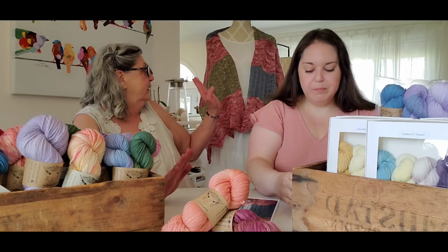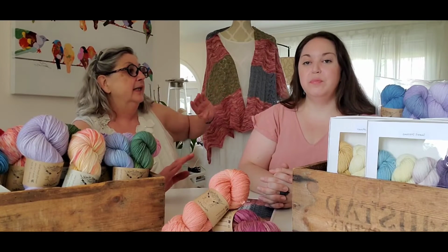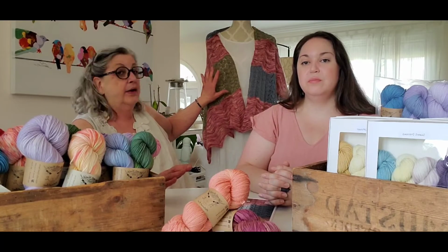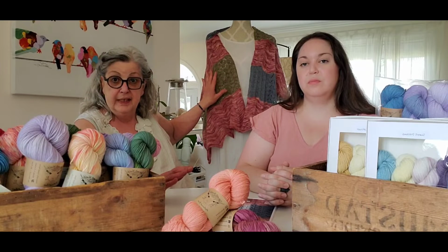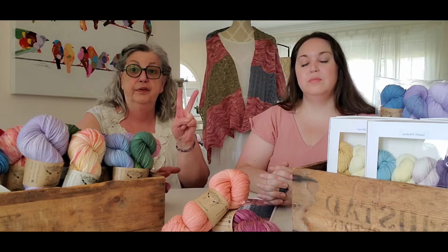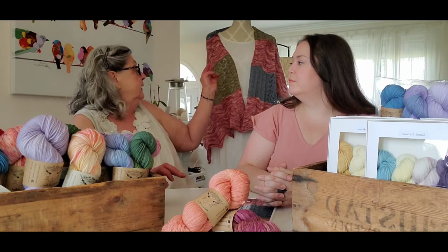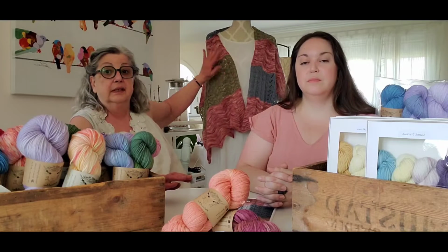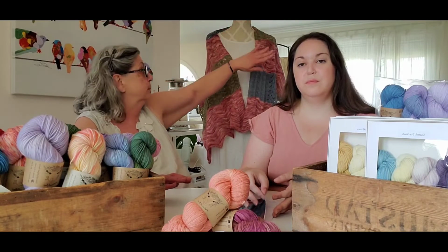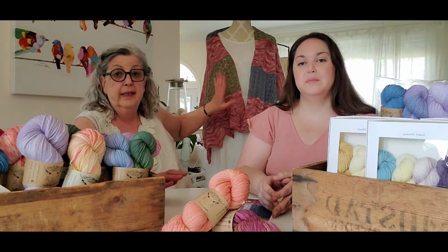So there's definite sections, as you can see in the pattern. And the lace section, there are 4 segments of lace. So Jasmine in the sample used 2 of our 50-gram skeins and alternated them for the sections. So this is green, the next one's blue, then it's green, and then it's blue. So that way they complement each other here as well.